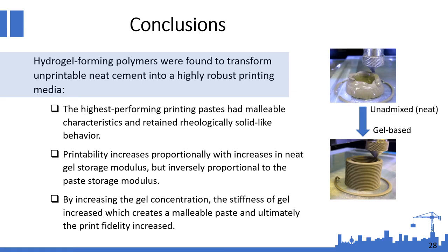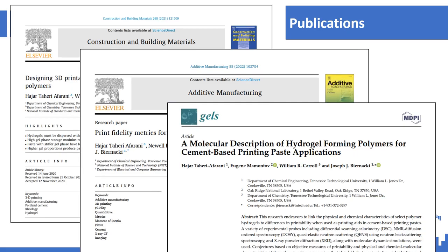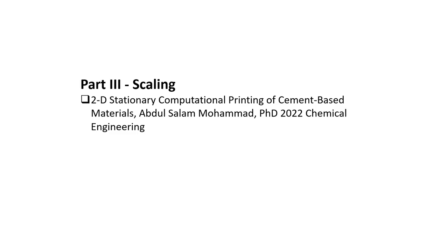And the next topic we're going to talk about is scalability and our work on scalability. We have 3 papers that we've already published on this, and if anybody's interested in these papers, you can find them easily online. The one in gels is open access. The other 2 are not, but we'd be glad to help you with that or talk to you about it.